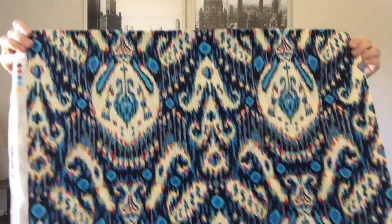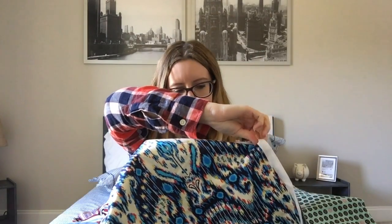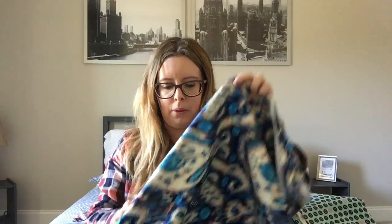And I got this one again as a Christmas present, or I think it may have even been a birthday present. But I think there's a metre of it, and I've just not found anything that I want to commit to using it for yet, because this is, I think it's Lark by Amy Butler. I'm sure that's what it says on the side. Yeah, Lark by Amy Butler. So it's a nice high quality cotton. I've just not found something to use it for yet.